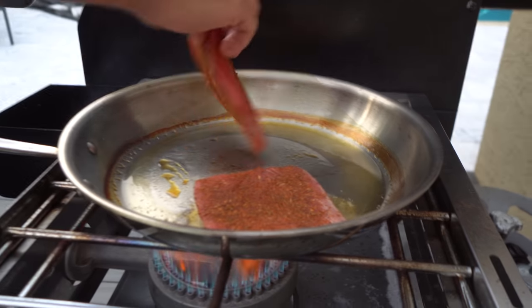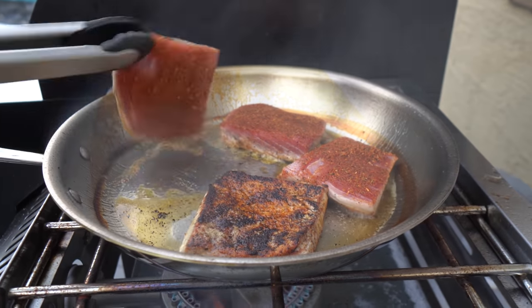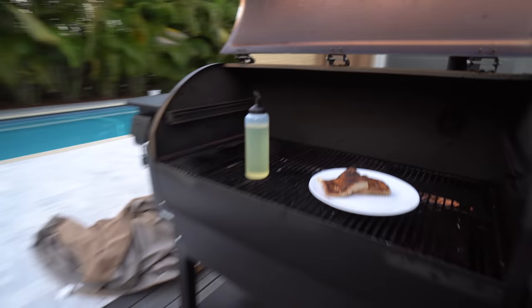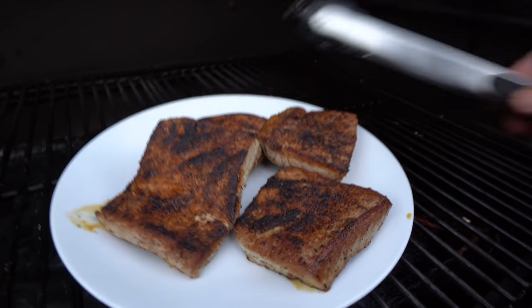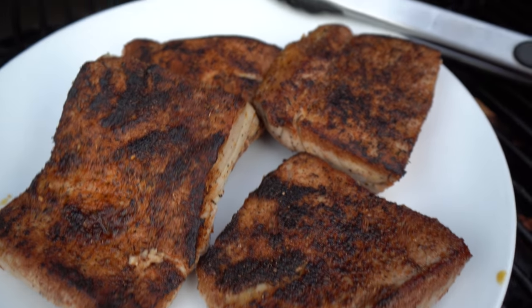See, now it's not hot enough. Flip, then you got your blackened crust. You want that real high heat, you want to create a sear. So check it out. Those were on no more than a minute 30 seconds on each side. Go in with a little more oil.